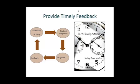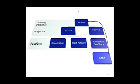The next recommendation was to provide timely feedback. We have our activity, there's a student response, you as the teacher diagnose, and you give them that immediate feedback. Going back to Kent's paper again, if Kent turns in that paper on Monday and he gets it back the following Monday, how many mistakes has he made on that concept in the course of the week? He needs to get that feedback as quickly as possible, act upon that feedback, and begin to master the skill.